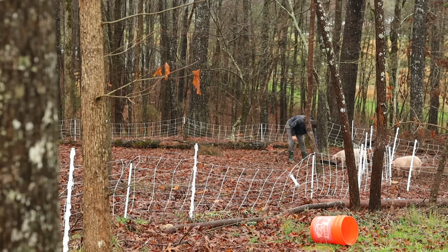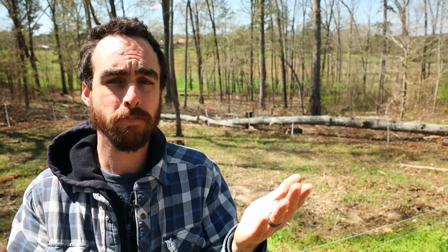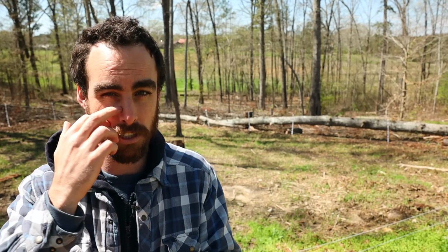After that, on that 3rd day, I opened up the pen to their new setup, which had pig netting already set up. Probably took almost all day for them to go in there. I had to put out food to coax them to come in there, but they're just very shy. They know their perimeter very well. And they know that there was a fence there, and there's a high likelihood that they could get shocked. Even though they can't see the fence there, they're still a little bit worried about it.